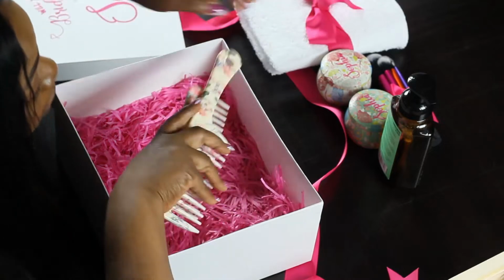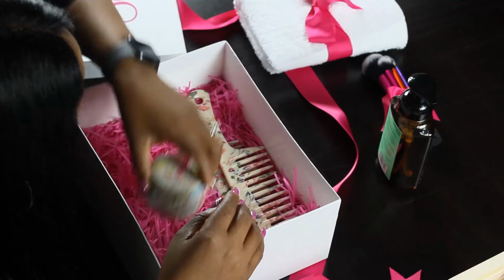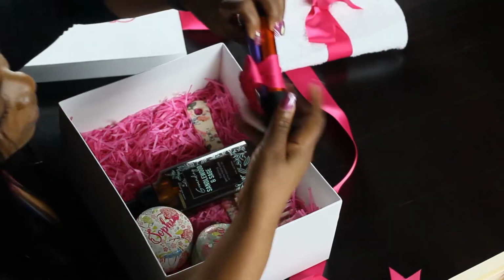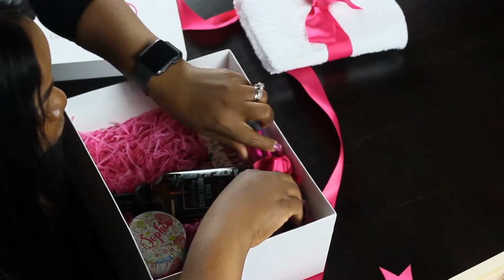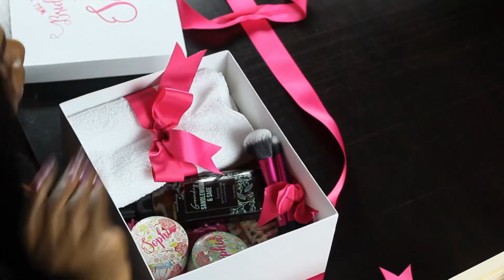I absolutely love the candles. They smell amazing. I love the combs. They're very nice and flowery. The hand wash smells beautiful as well. I love the multicolor of the makeup brushes, and who doesn't need a towel? You need like 100 towels in your house all the time, so they always come in handy.